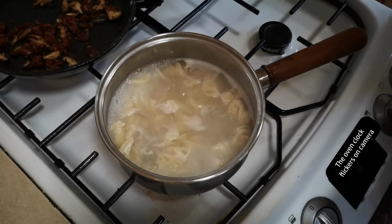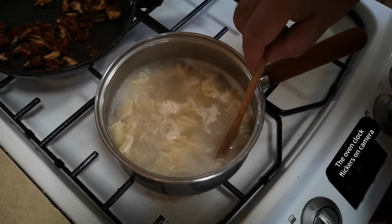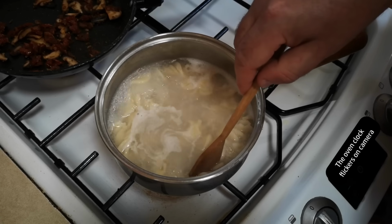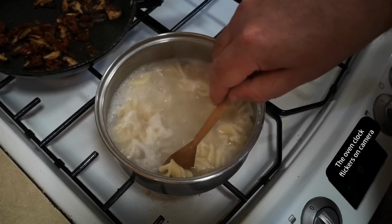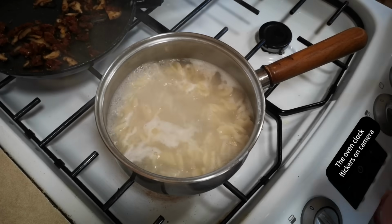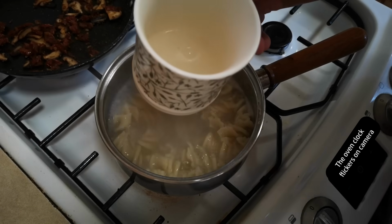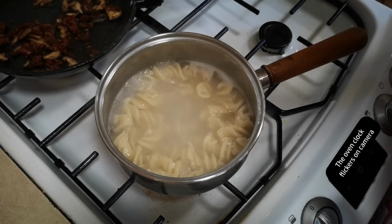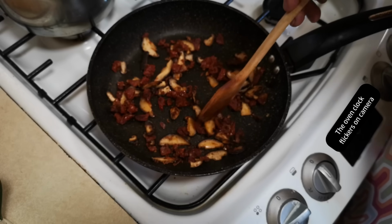This pasta is pretty close to done now. It took a bit longer to cook than I thought, actually. It's quite a hefty pasta. And it's now just about done. It's still got a bit of bite to it. So I will reserve half a cup full of the starchy water in case the sauce I'm about to make needs loosening up. Now those are starting to sizzle again.